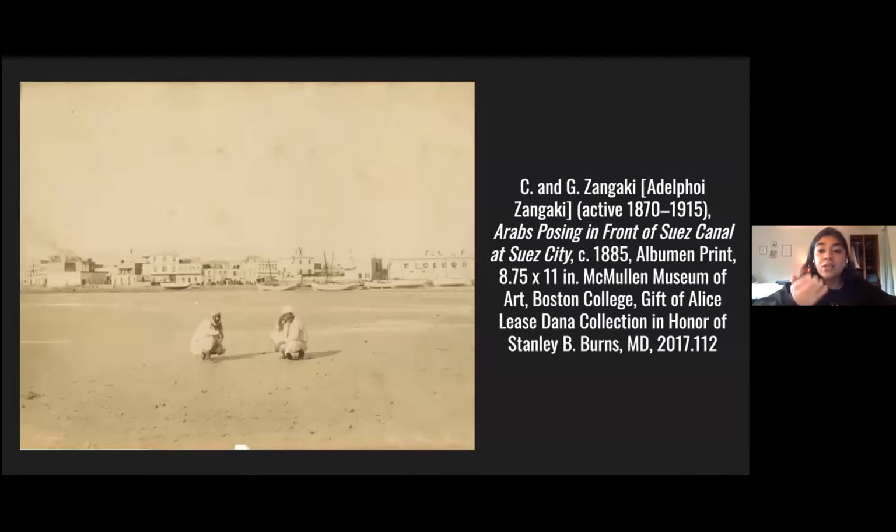And as Diana said, they occasionally worked with the Port Said photographer Hippolyte Arnaud on the project documenting the construction of the Suez Canal, which is important in our case because the photograph that you see is of workers in front of the Suez Canal in the city of Suez. I want to use this photograph to address the historical context of the Suez Canal, as it was a very important waterway in Egypt and a significant site in the age of imperialism.